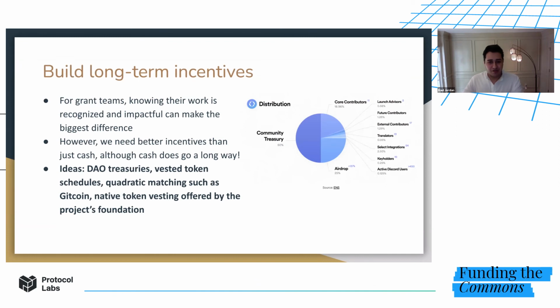And I think it's very important to build long-term incentives. So we want to make sure that their work is recognized and impactful. As a grantee, that can make a world of difference, if you know that what you're doing, the community appreciates it, they see you, they see the work that you put out, and they can actually see the results along the way. That's massive, and especially having an endorsement from the grantors and the people that are funding this team makes a big difference. But of course, we need better incentives than just cash.